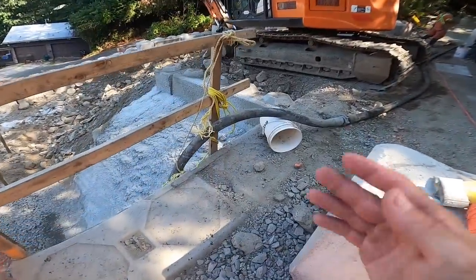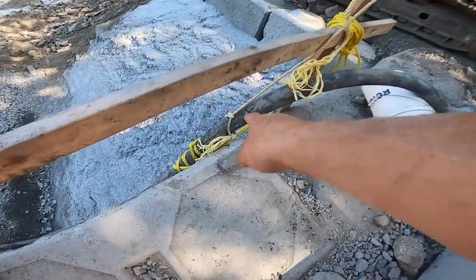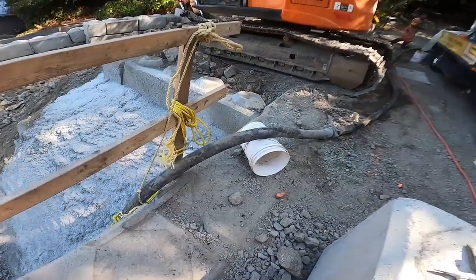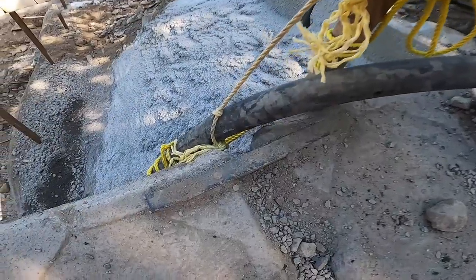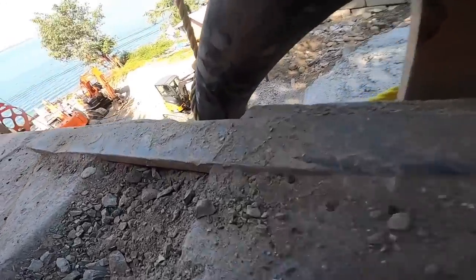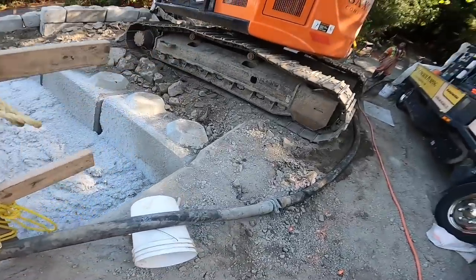Okay, so we made an adjustment. Moved the rope around, pulled this up a bit. I'm not super excited about how I only have one rung of rope around the hose there, but it's just assisting the lower rope. So we're pretty good. Let's see how this works. I can live with that. You can see on the bottom side there, it was starting to wear through the hose.